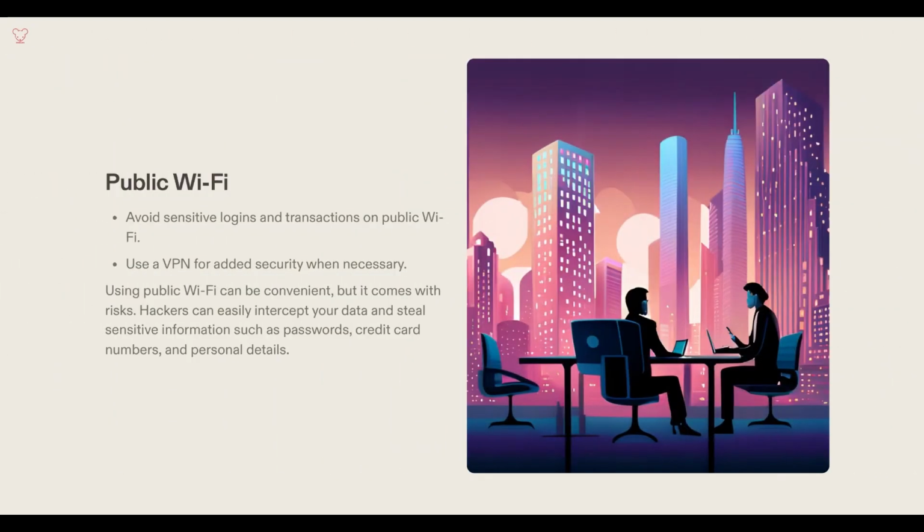Public Wi-Fi can be convenient, but it's also a playground for hackers. Avoid logging into sensitive accounts or conducting financial transactions on public Wi-Fi networks. If necessary, use a virtual private network, VPN, to encrypt your internet connection and add an extra layer of security.